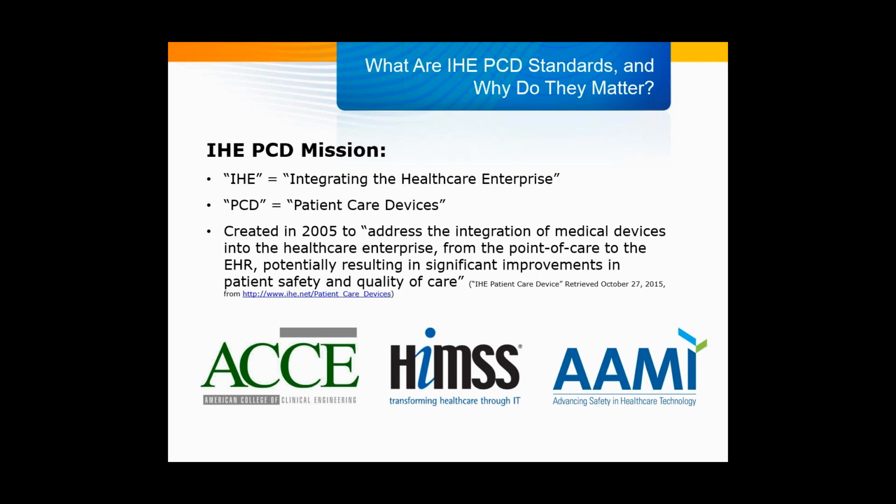Vendor support of these standards does not absolutely guarantee interoperability, but it does give a high level of confidence that a solution will integrate successfully out of the box with very little modifications. We'll touch on a few examples illustrating the difference between integration projects with vendors who support IHE PCD standards and vendors who do not later in the presentation.